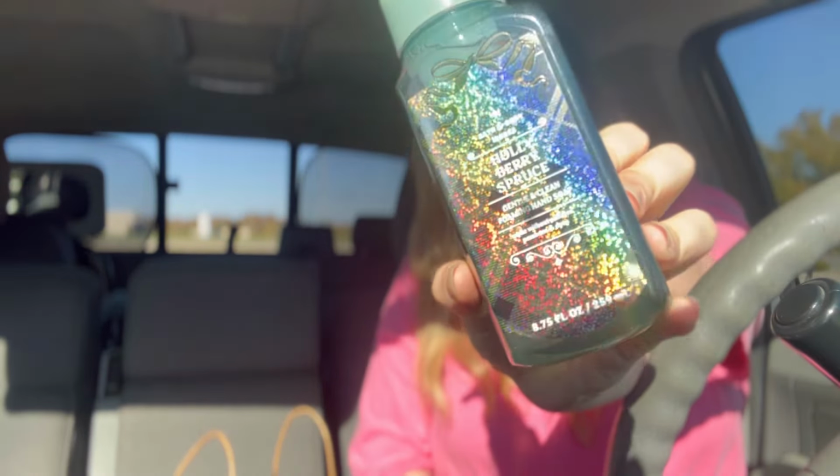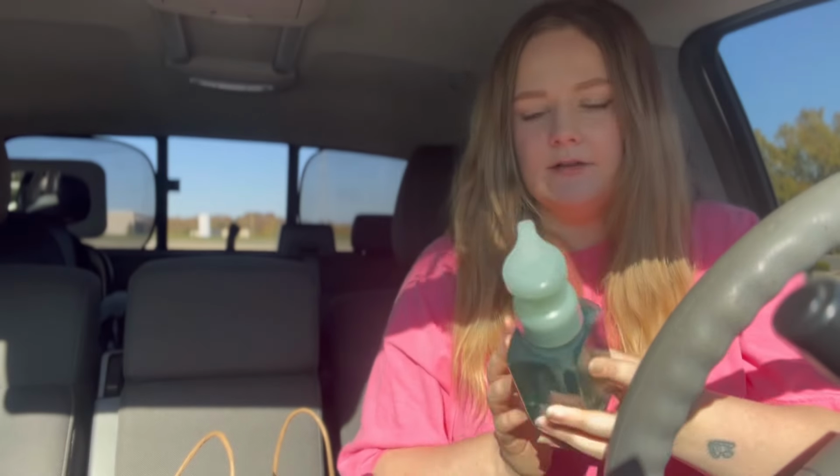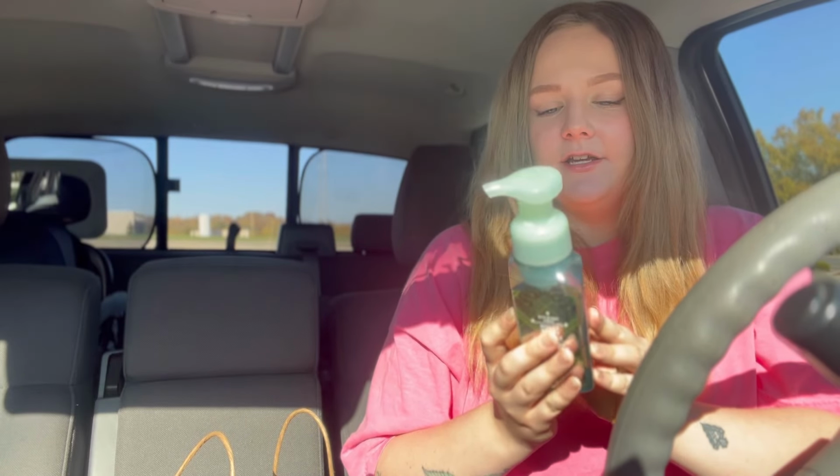Hollyberry Spruce. I love this packaging. Oh my gosh, that iridescent packaging. Oh, I really want to smell this one. Fresh holly berries, evergreen spruce, and a hint of clove. Okay, yeah, that's good. I like that. We're definitely going to use this one this year. That's really pretty.